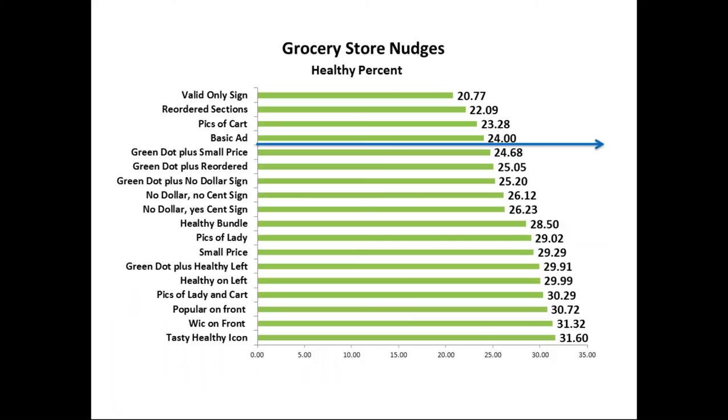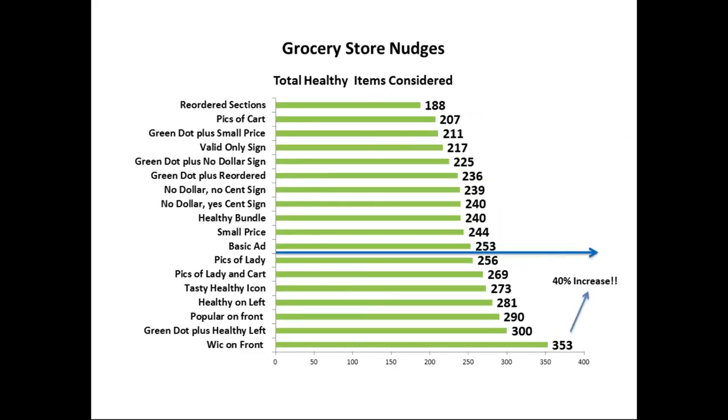So we created a bunch of different sales circulars, about 17 or 18, based upon the menu psychology literature and how people read and pay attention to icons and colors and so forth. And it seemed like almost anything we did was better than the basic ad. That's what the blue line there is, in terms of the percentage of healthy items considered in a particular sales circular. But interestingly, this is different than the previous slide, in that the previous slide was healthier items as a percentage of total, and this is simply total healthy items considered.